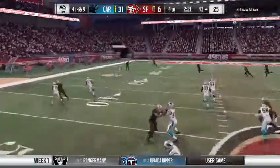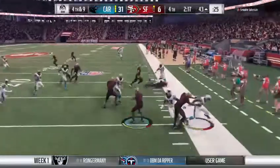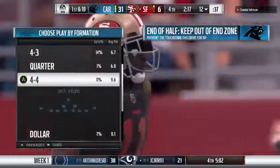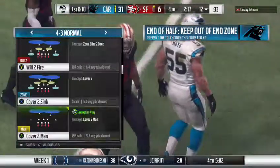On 4th down, the punt team is on as this is sent away. And he'll be out of bounds up past the 10-yard line. 31 yards on the punt there. And the 49ers will take over deep in their own territory.